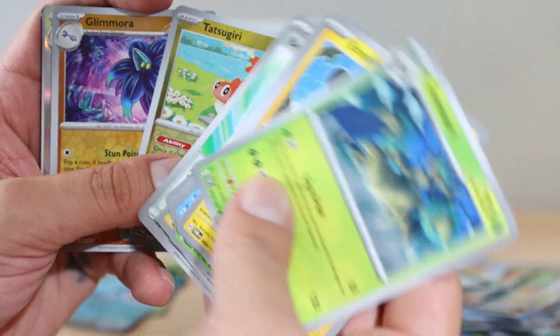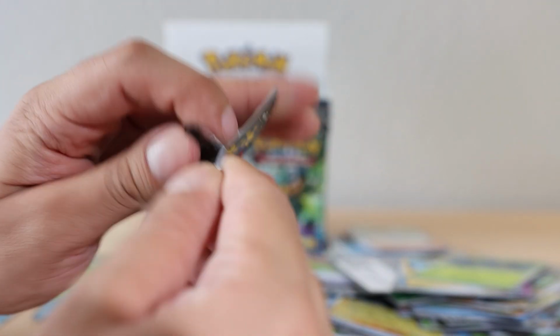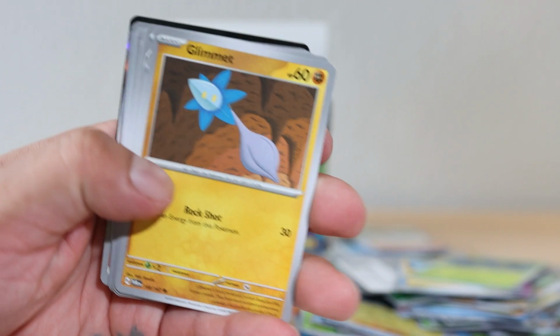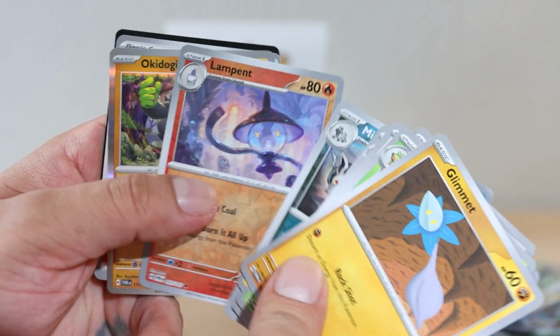Oh, I would also like to see the special illustration for Tatsugiri Alakazam. That one is really, really sick. It looks like a whole bunch of little sushis. So I definitely want to get that one. Eventually, if I don't end up pulling that one, I would probably get a PSA 10 one, hopefully in some trades or something like that. Mightyena, Iron Bundle, Mightyena, Lampent, okidoki.